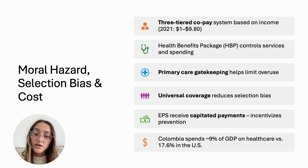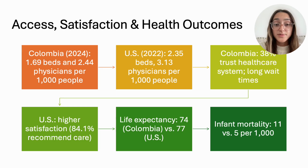Notably, Colombia's healthcare costs are much lower than the US. In 2024, Colombia spent about 9% of its GDP on healthcare, while the US spent 17.6%. In terms of access, Colombia has a solid infrastructure but falls behind the US in availability of beds and doctors per capita. Patient satisfaction is also lower, with only 38% of Colombians trusting the system, while in the US, patient experience metrics are generally higher.